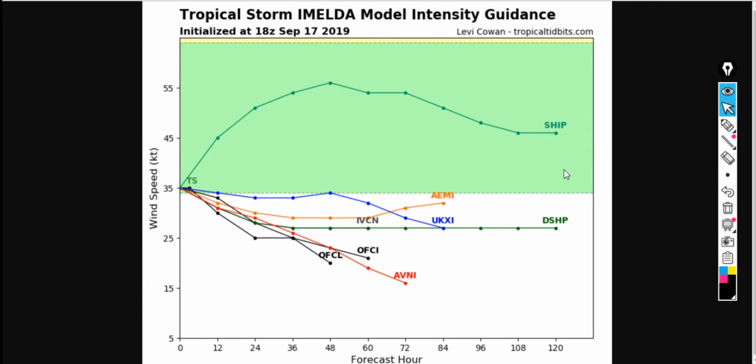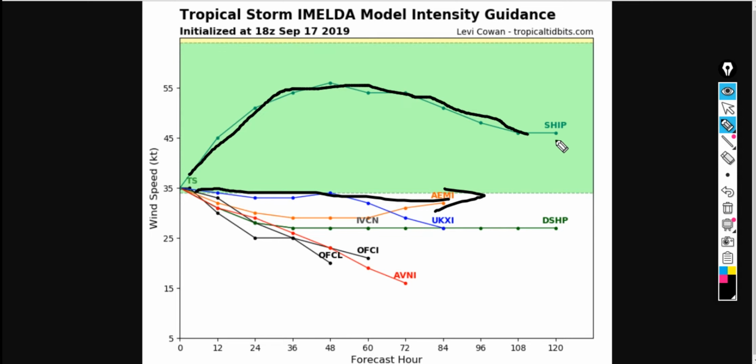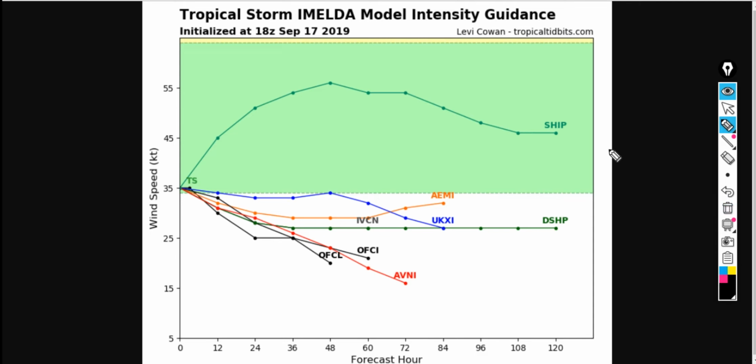That's kind of it. So again, here's the model intensity guidance, and it's right on the border at 35 knots. So it's kind of a close call, and the border is 30 knots, but it's very, very close right now at this point. Again, it's going to be weakening. It's this one model right here. Honestly, guys, I wouldn't even listen to this one at this point because there's no possible way it will be gaining that much strength inland. It's not going to be jumping 20 knots at this point in the middle of Texas.